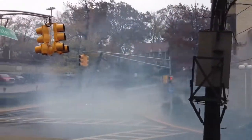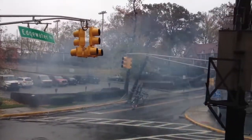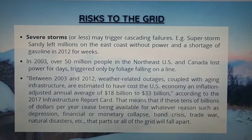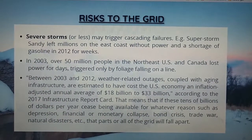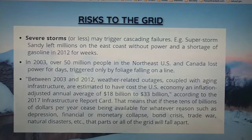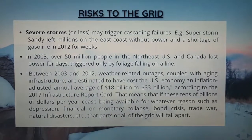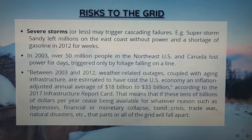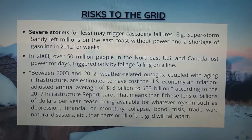So what if we have a financial crisis? What if we have some sort of a situation where the utilities can't spend $18 billion to $33 billion a year anymore, and they allow parts of the grid to be less maintained? We may just get to that critical point where enough of it's not maintained that it just all falls apart.